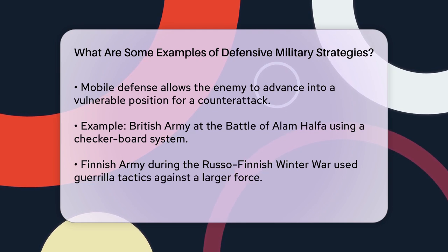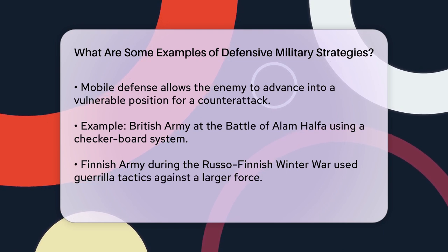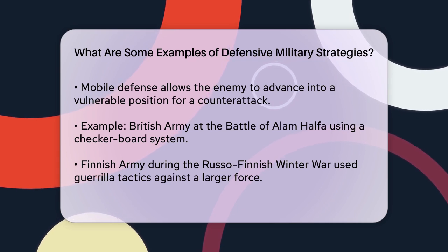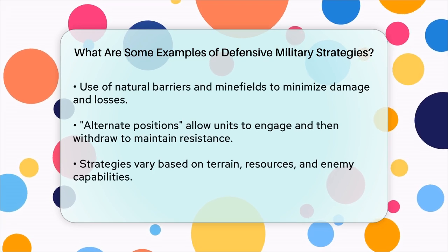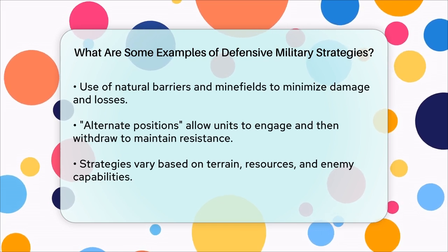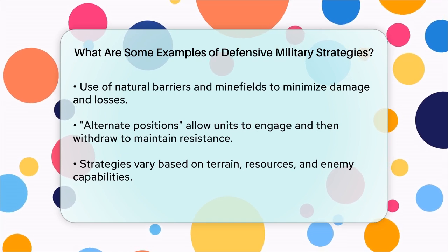The Finnish Army during the Russo-Finnish Winter War of 1939–1940 is another notable example. Despite being poorly equipped, the Finns used guerrilla-style light infantry tactics and extensive minefields to thwart a large-scale mechanized Soviet thrust. They relied on natural barriers like lakes and swamps, and laid trench lines behind these barriers, which significantly minimized damage and terrain losses.